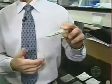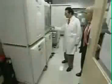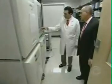Somehow the matrix summons the cells and tells them what to do. It first gets them to the site where they need to be, but then it helps instruct them in terms of where they need to go, how they need to differentiate. Should I become a blood vessel? Should I become a nerve, a muscle cell, whatever? If this helps Mr. Spivak's finger regrow, could you grow a whole limb? In theory. Here you see an engineered blood vessel.